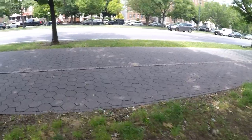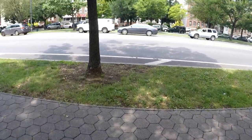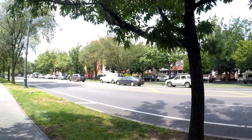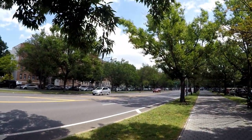Apply by calling or texting 646-504-4483, and once approved, we schedule a viewing and lease signing. Discover the beauty and convenience of living in Crown Heights.